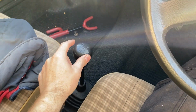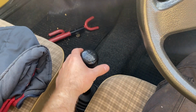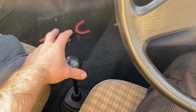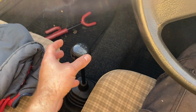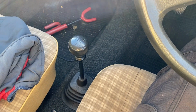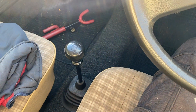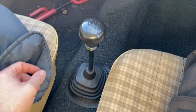But the main problem, and what I'm going to try and tackle in this video at least, is the gear change. Now, third and fourth are always absolutely fine. But when you slow down to second and first, it's really, really hard to get it into gear. It doesn't crunch at all, there's just a resistance of some kind. So I think it might just be the selector mechanism itself that is somehow dodgy.